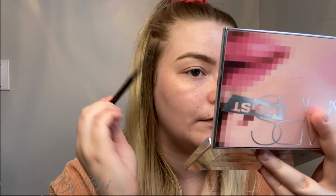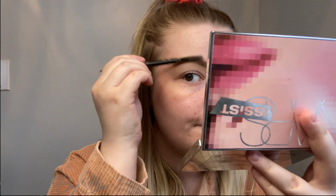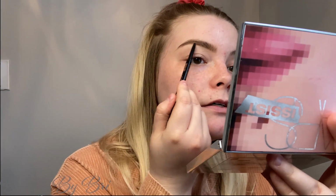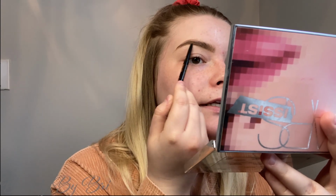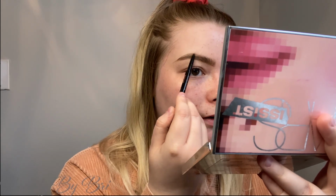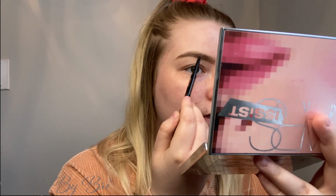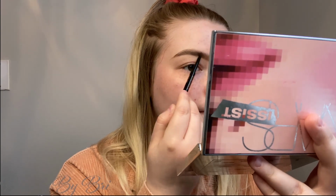So now that that's all outlined, you can probably see that there's still some pieces that need to be filled in again. So that's what we're gonna go back and do. With the same pencil, I like to go underneath here just to bring back any definition that the concealer might have taken away. And then go up here again. Basically just go through the brow.